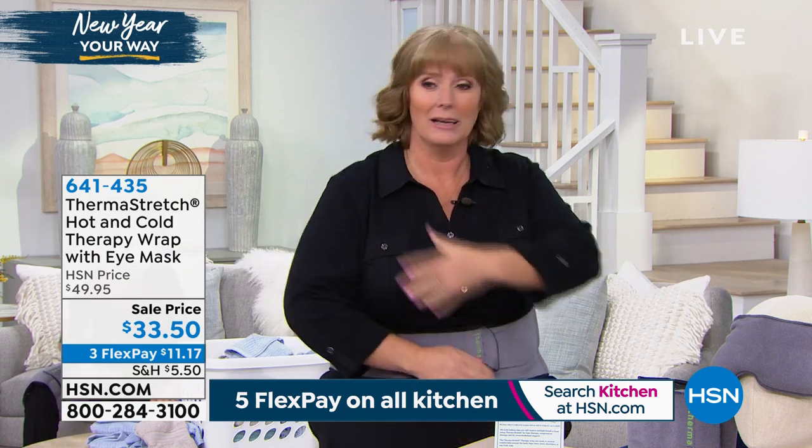I came up with a heating pad that stretches, and now obviously this one fits the back, but it wraps the knee, it can wrap the shoulder, it can wrap the thigh, it can wrap the head for headaches, for migraines, it just goes anywhere. So that's how the idea started. I needed it, and then here we are.